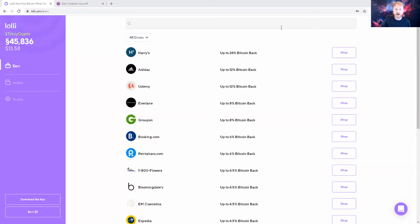So this is what the website looks like if you do it on Chrome. You're going to get an extension over here on the top, and you're going to see this when you go to one of these websites. You're going to see this dance around and try to get your attention to let you know, hey, you can get some Bitcoin back if you go to any of these places. So another one, 1-800-Flowers. I actually did this not too long ago, but I bought a 1-800-Flowers gift card, and then I went through Lolli to get this extra 4.5% back.